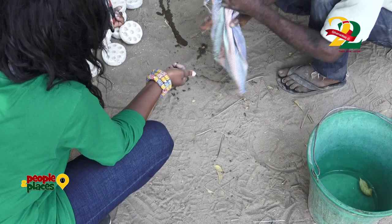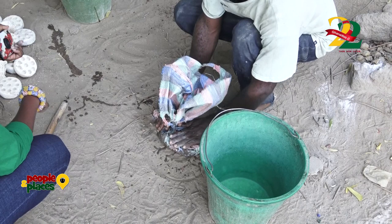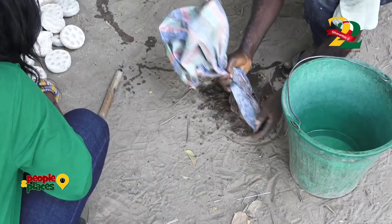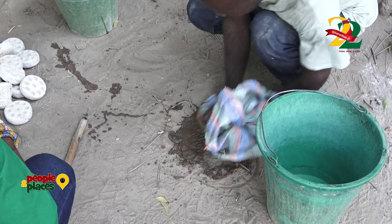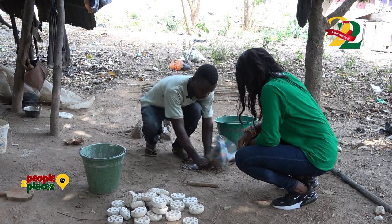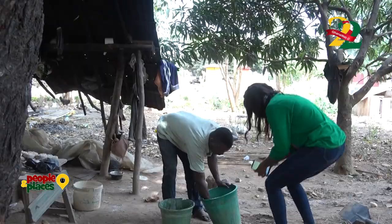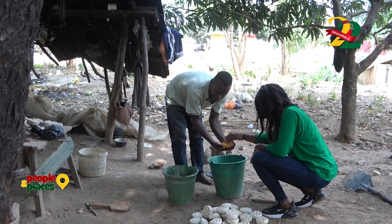The sandy soil, to remove the white kaolin on the surfaces. The sand you put inside will wash the white clay on the surface. When you finish the washing, you will see that there's no whitish clay. The sand removes everything on it.